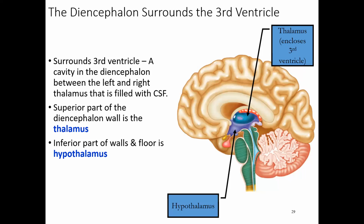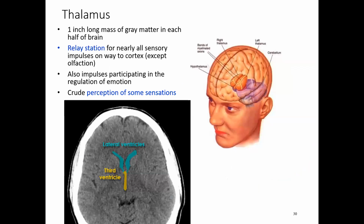Now, the hypothalamus is going to monitor odors, and it's going to monitor a lot of reflex activities. It's often called our body's thermostat. It regulates our body temperature. It also controls the pituitary gland.